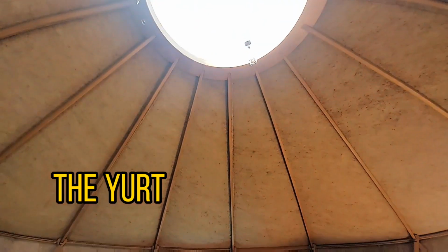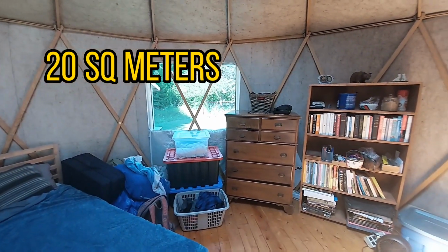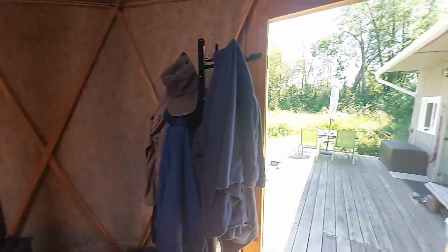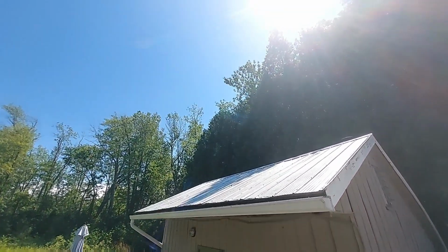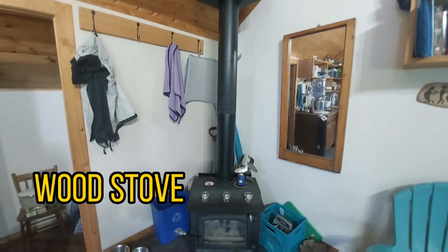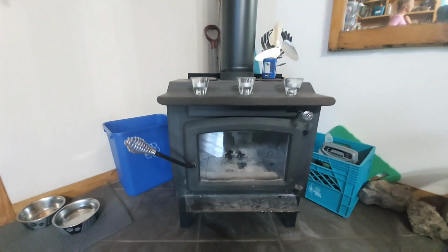Welcome to the yurt. This is a 226 square foot yurt. It's about 17 feet across. And it's made by a local company called Yurta. And then of course the cabin. Nice little cabin. Really keeps you warm in those super cold months of the winter. All heated by this little wood stove. Heats up this small space quite nicely.